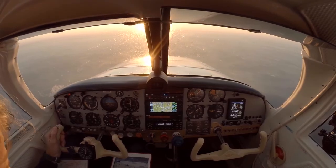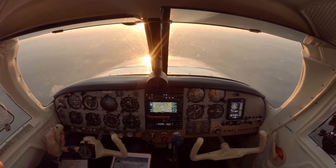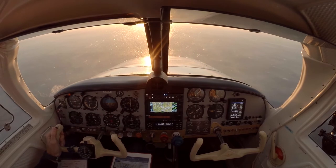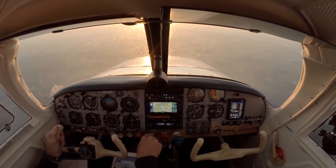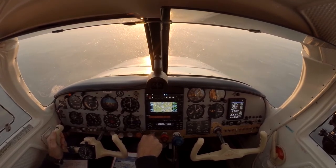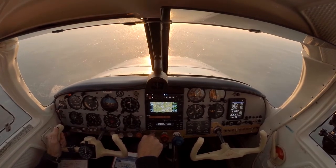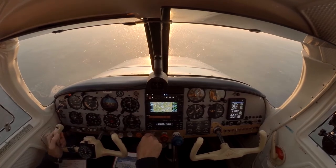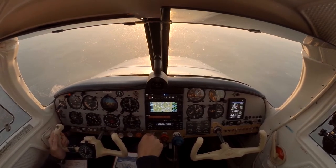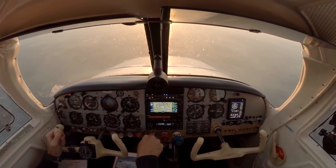Alpha, localizer established. Roger, and which speed can you maintain until 5 miles final? I can speed up to 130 knots, Delta Alpha. Delta Alpha, roger, so maintain 130 knots all the way down to 5 miles final. 130 knots or greater until 5 miles final, Delta Alpha. And we are fully established. So contact now tower 118.3. 118.3, Foxtrot Alpha.